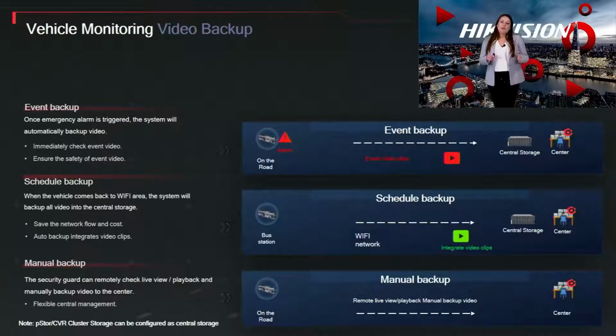So perhaps only event footage is required. So when an alarm is triggered, the system automatically backs up the video to central storage. Or perhaps your user wants to have a scheduled backup. So every time a vehicle returns to base, the footage is uploaded to a central storage. Or perhaps they want to just manually do it. They'll go in, they'll save what they want to.